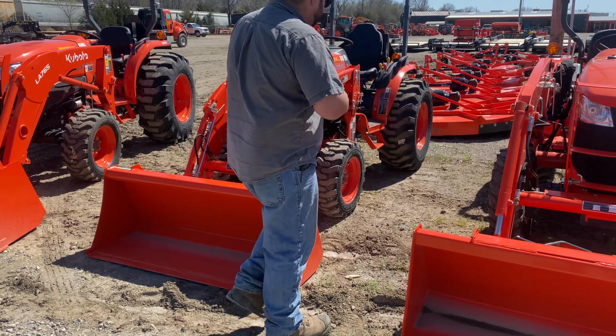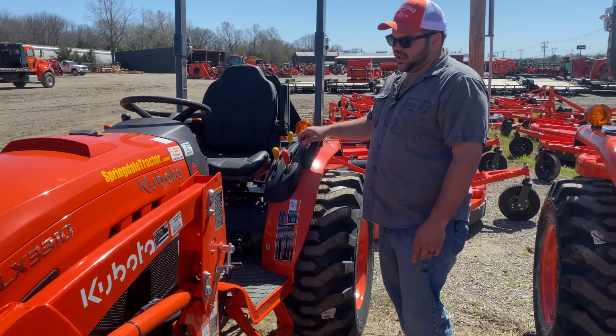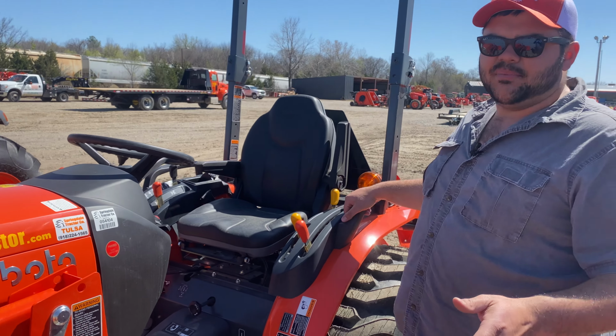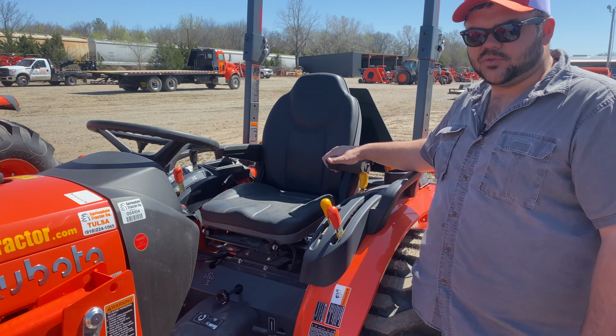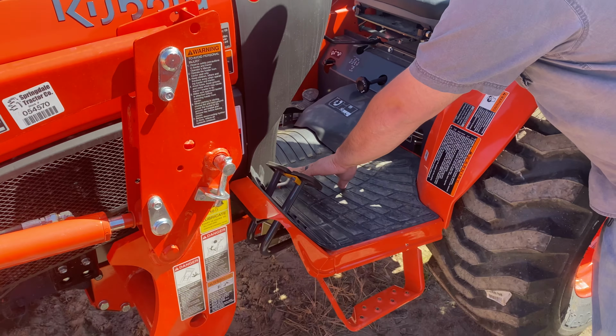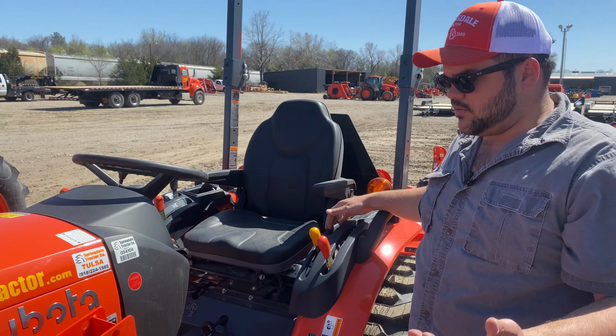Now, the platform on the LX is a little bit nicer, okay? The standard L is just a standard tractor. You know, there's not a whole lot of bells and whistles, just a reliable tractor, right? This one, you got a nicer seat that comes with the armrest. You've also got the steering wheel that makes it easy to get in and out and get it exactly where you want it, whereas the standard L is a fixed steering wheel.